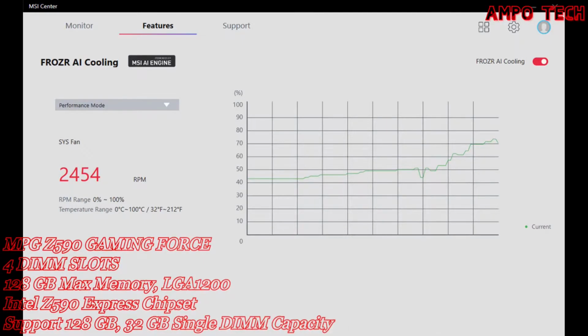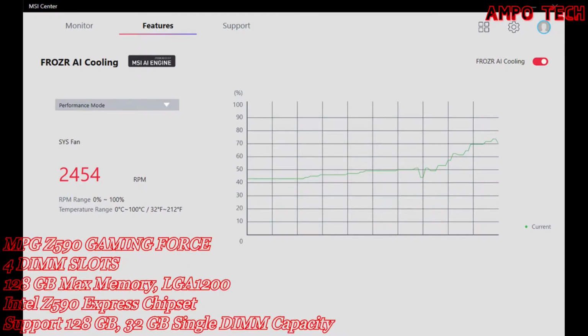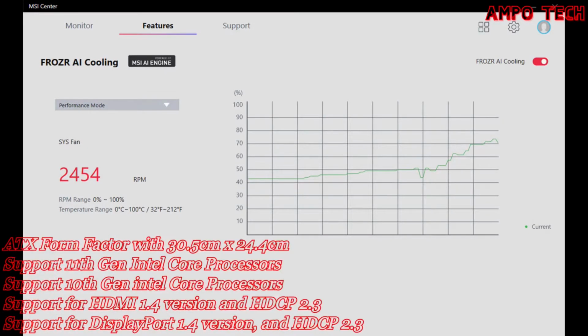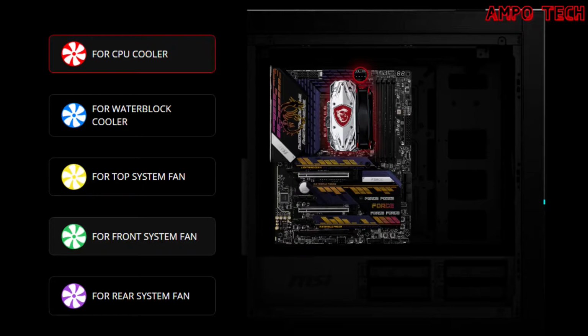The Frozr AI cooling detects CPU and GPU temperatures and automatically adjusts the fan duty of the system fans to a proper value by adopting the MSI AI engine, which has performance mode, silent mode, and manual mode. The system cooling, DIY 2.0, integrates with the system environment to connect and synchronize with MSI coolers and cases, with strategically positioned pin header locations, including a dedicated pump fan header.